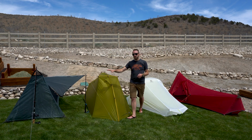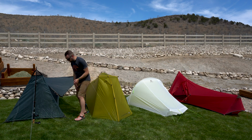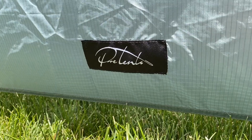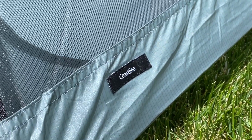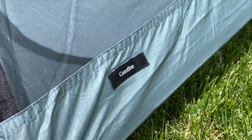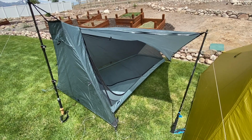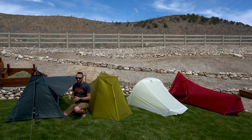So let's talk about this shelter first. I'm gonna stay wide here for a minute, but we'll show you some close-ups as we're going through this discussion. This is the Pretense Coastline. This is a one-person, just classic A-frame style, non-freestanding shelter. So it does require trekking poles for you to pitch it. But what I love about this shelter is just the attention to detail.